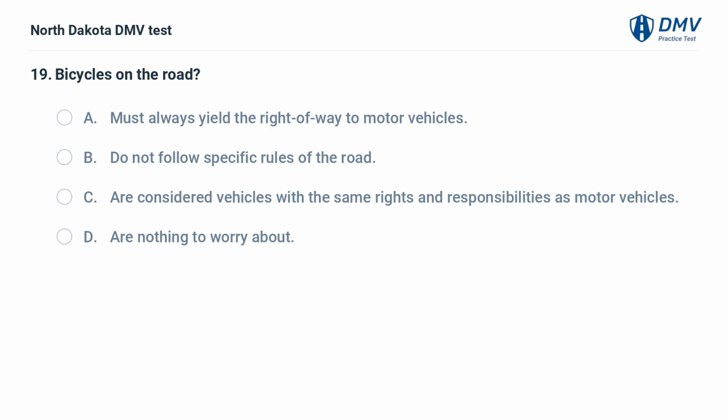Bicycles on the road: A. Must always yield the right of way to motor vehicles. B. Do not follow specific rules of the road. C. Are considered vehicles with the same rights and responsibilities as motor vehicles. D. Are nothing to worry about.